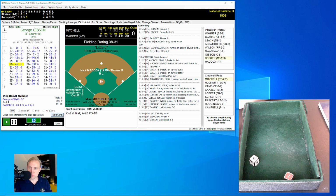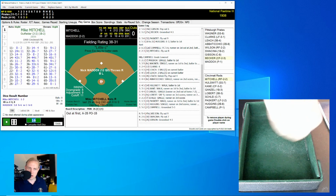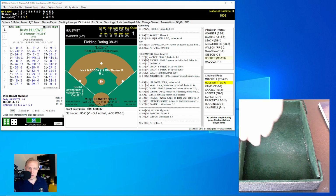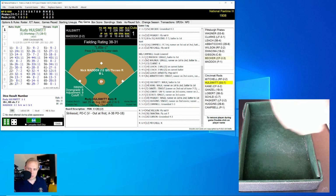Gibson rolls a 16 for a 26. It's a ground ball to Huggins, and he throws over to first for the out, and we go to the bottom of the 4th. Quiet for the Pirates, and here comes Mike Mitchell. Remember, the Reds had been underperforming this season and had gone so far without winning anything, and they seem to be on a roll now. Mitchell rolls a 64 for a 13 and strikes out, so Maddox finally is able to get the ball in the strike zone. 1 away, and here's Holtzwood.